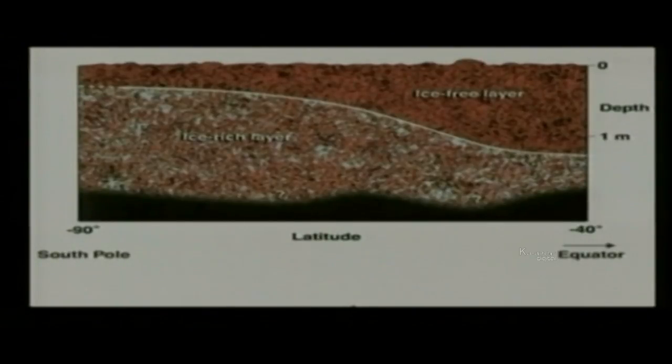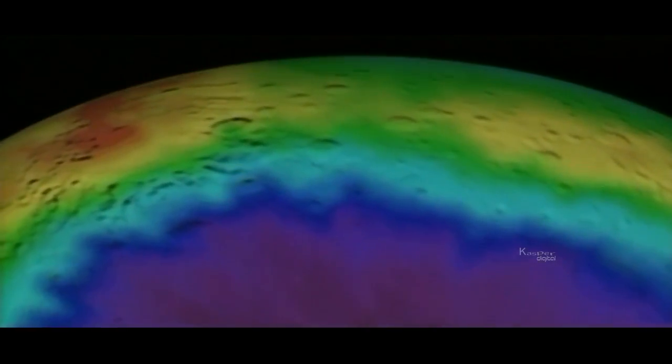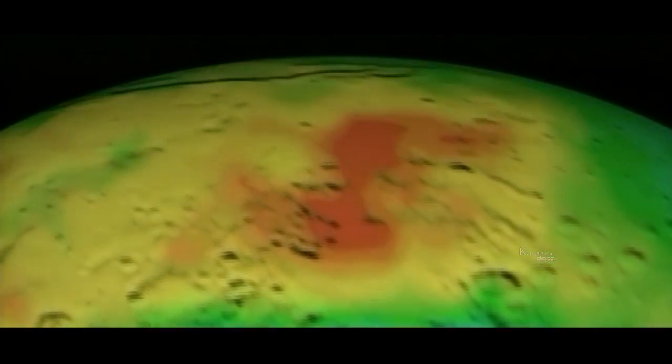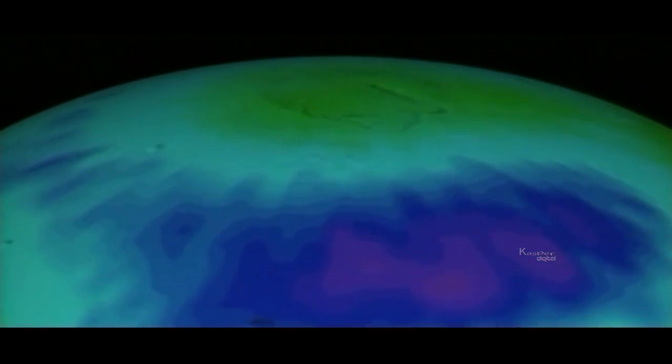Odyssey's instruments found strong indications that water ice lay just below some parts of the planet's surface. The spacecraft was directed to look for chemical evidence of water, which should be recognizable because of its high hydrogen content. Hydrogen quickly combines with other elements, so if it is found on a cold planet, it is very likely to have teamed up with oxygen to form water.